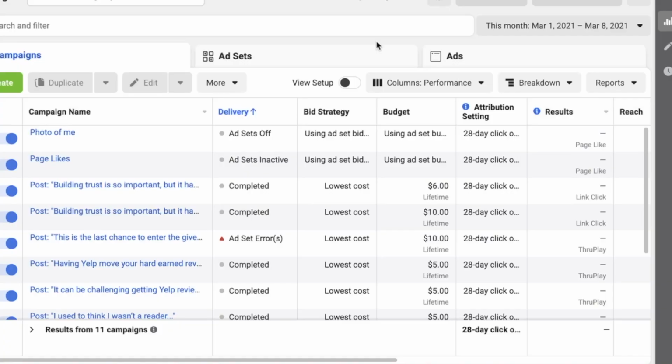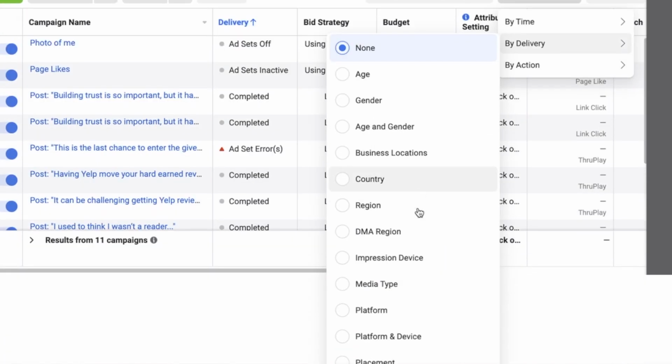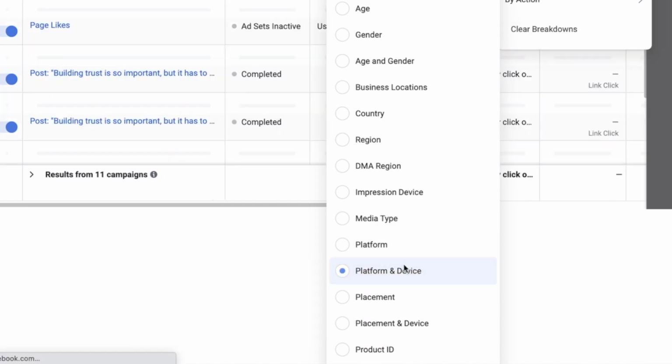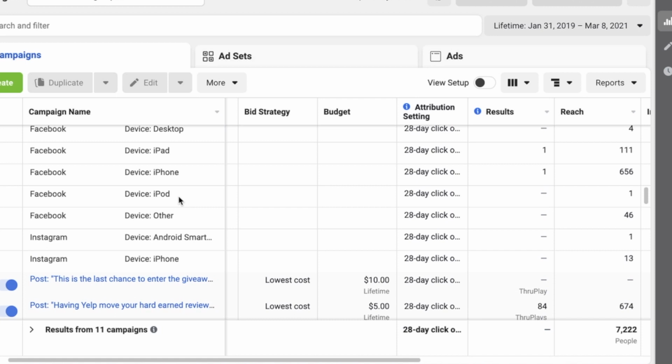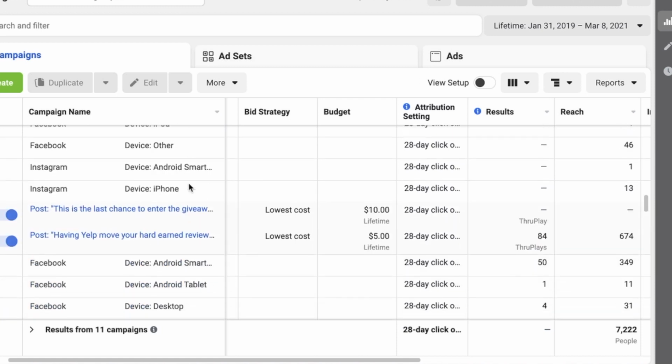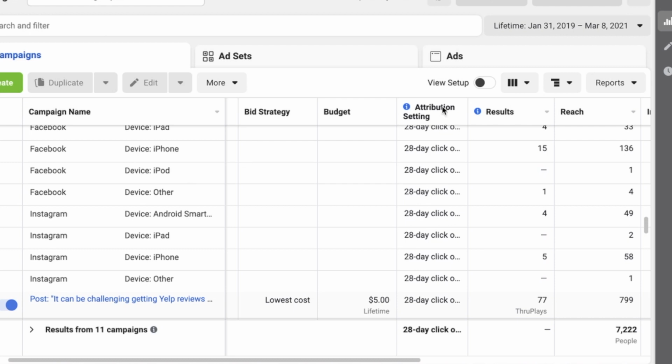I have tried choosing all sorts of manual placements and I have not really been able to beat automatic placements. In your Facebook ad accounts, you can actually see which placements are performing the best by going to breakdown, then by delivery, and then placements and device. And right there, you can actually see, hey, stories for iPhone are performing the best. However, this doesn't mean that you should only target stories for iPhone going forward.